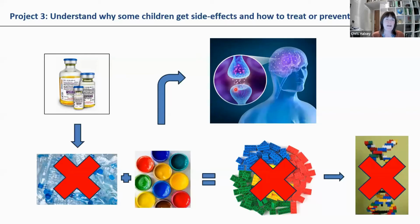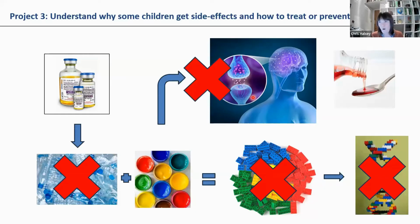There's a receptor called the NMDA receptor. They also release some other oxygen molecules that can affect the stress on the brain as well. And the reason that we're interested in this is that we think that activation of this receptor is responsible for some, if not all, of the cognitive problems. And actually, you can block activation of this pathway in the brain with a common component of cough mixture. So something that we give to kids anyway.